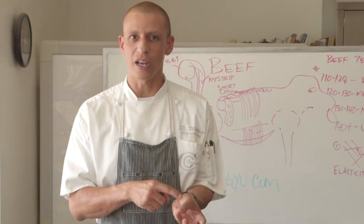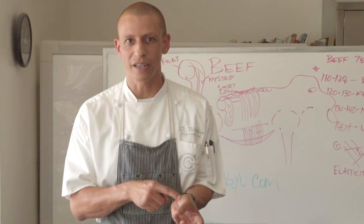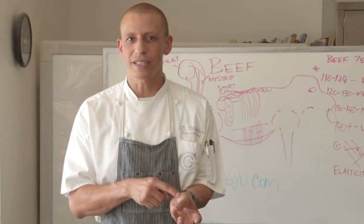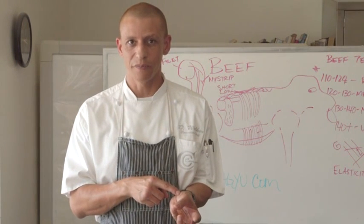And that is what a piece of meat that has been cooked well done is going to feel like. Right? So, you can practice this. You can reference this anytime that you're cooking a steak and you're not quite sure.